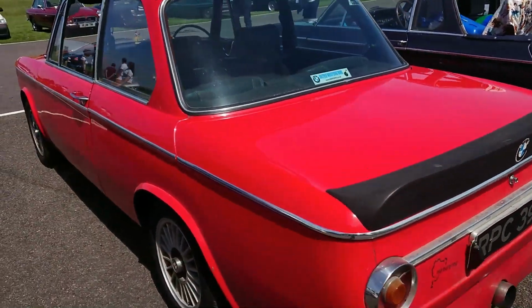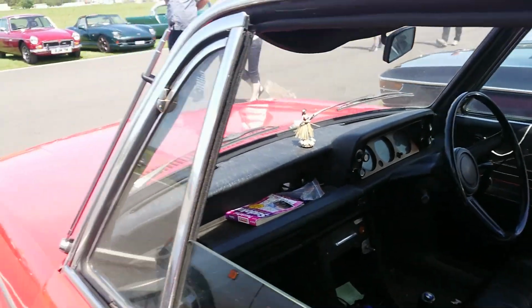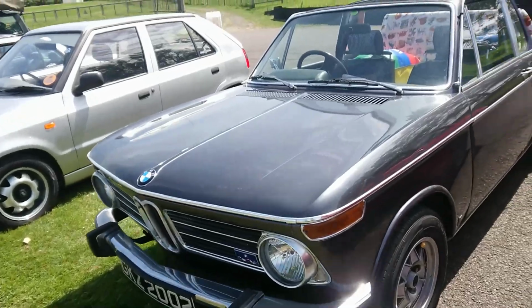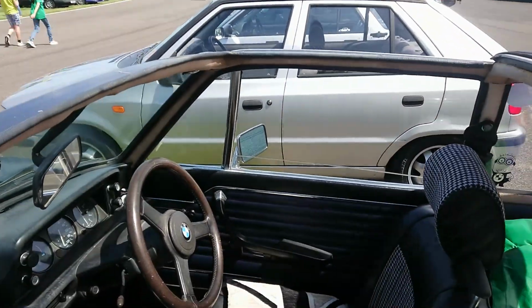BMW 2002, not an M2, that's a later affectation, but look at that dash. Such a sort of simple type of car. 2002 convertible with some houndstooth upholstery.